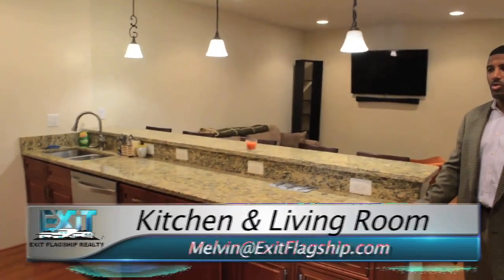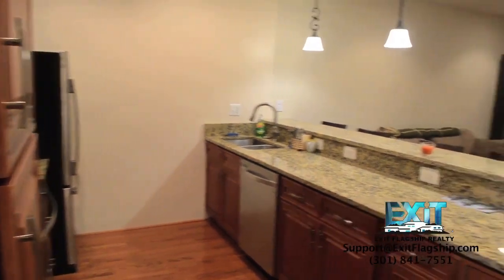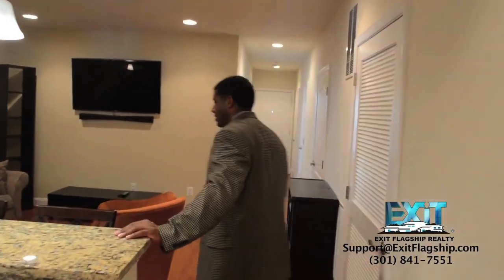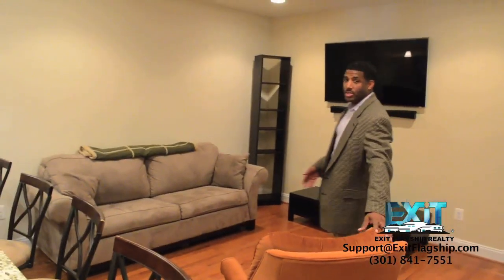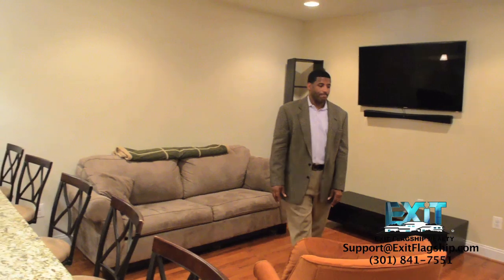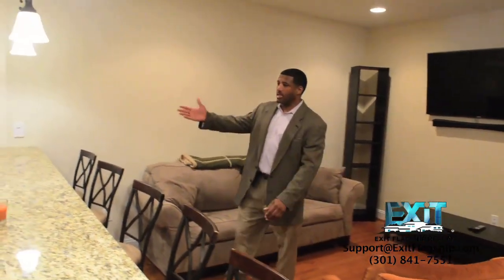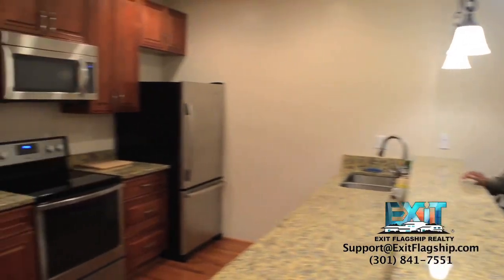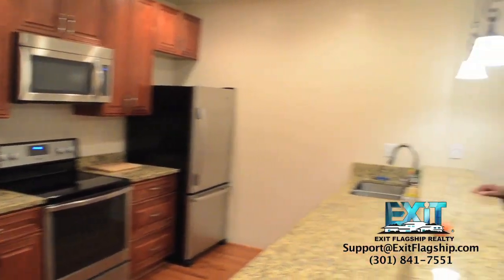You can see it has the granite and the upgraded cabinets, stainless steel appliances. And like I said, it's fully furnished, so all of the furniture will stay throughout the rental. And then you can see the appliances here. Even equipped with your own coffee machine.